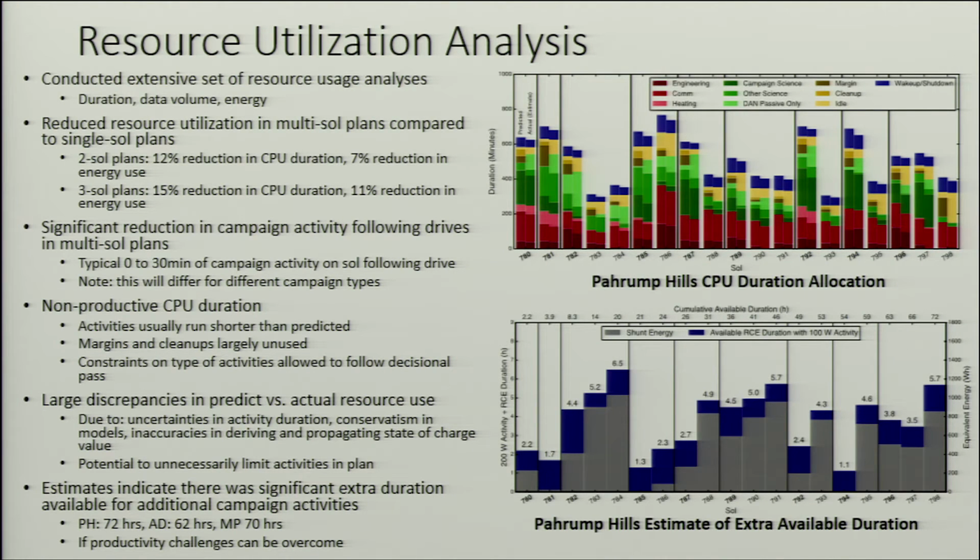So as I showed on the previous slide, there's room for improving the productivity of sols. The question is, do we have the resources in the vehicle to do so? And so we did a very detailed analysis of looking at energy, time available, thermal conditions, data volume, and looked at how the team was making use of those resources. And again, I'm just going to give you the high-level takeaway from this is, yes, in fact, there are available resources to make use of to do more productive activities.